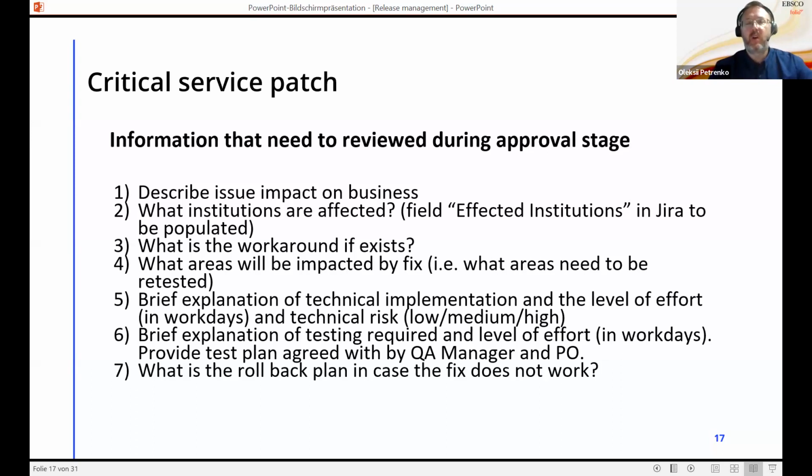So what areas will be impacted by this fix? It's important from a testing standpoint. It's important from the delivery organization and hosting organization standpoint to understand what areas should be controlled during deployment. Also, we expect some brief explanation of the technical implementation and the level of technical risks, because the release management stakeholder group should evaluate this risk during approval. Also, some details regarding testing: how and what you're going to test, how much effort is required, and so on. And important is the rollback plan.